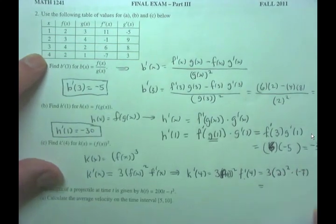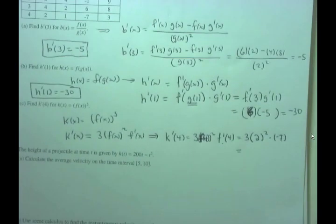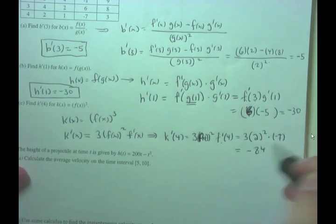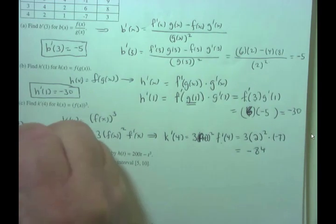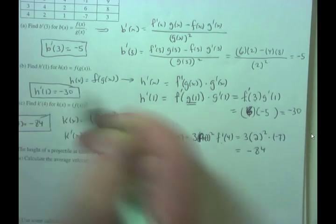Take your time. Don't make careless errors. Now, cleaning this up, let's see here. 3 squared is 4. Excuse me, 2 squared. 2 squared is 4 times 3 is 12. Times negative 7 is negative 84. And there's my answer. K prime of 4 is equal to negative 84.